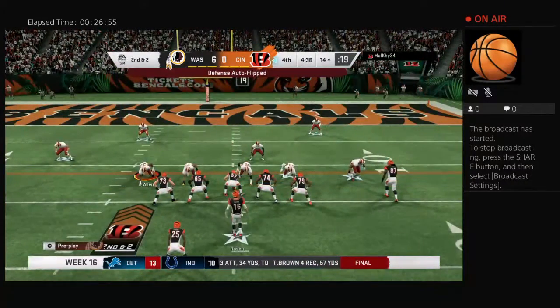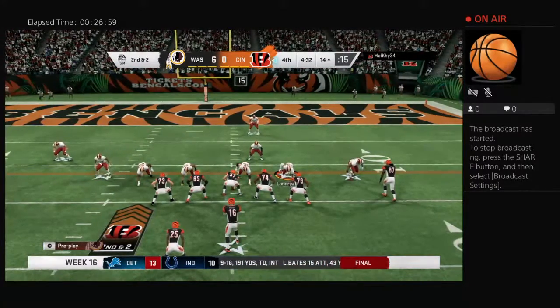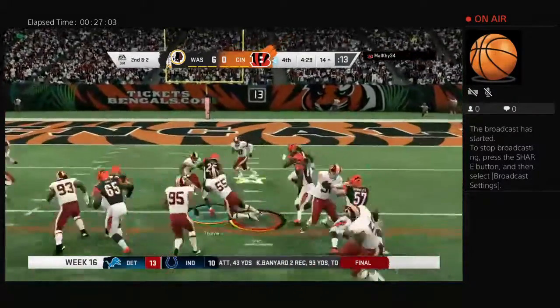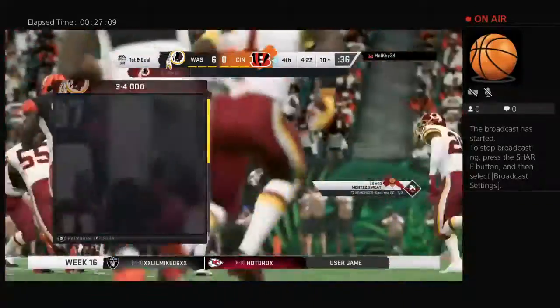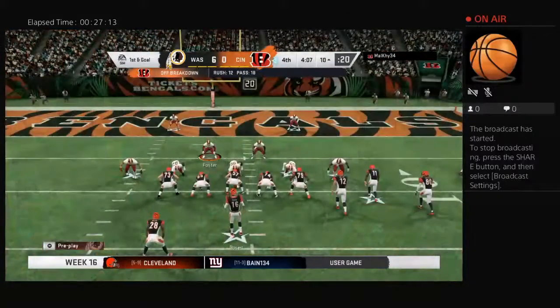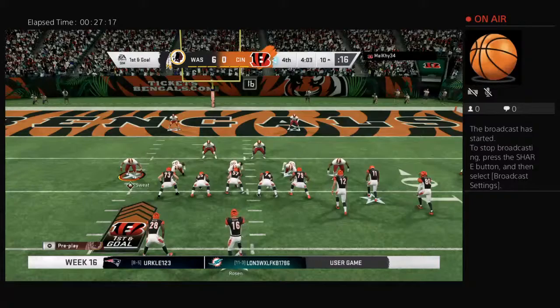Facing a 2nd and 2 after that last catch, good for 8 yards. They'll run it now out of the gun. And he'll get it here to the 10-yard line. 4 yards on the play. That's going to lead to 1st and goal. Not too many more ideal situations at 2nd and 2 in order to try and pick up a 1st down. They ran it and picked it up.